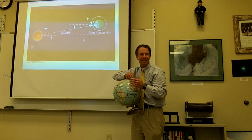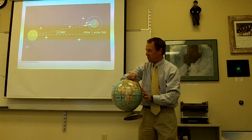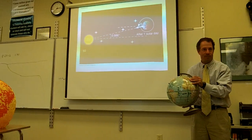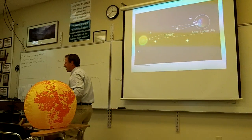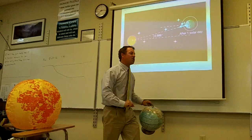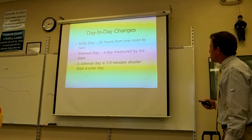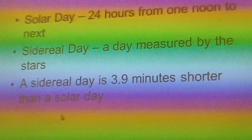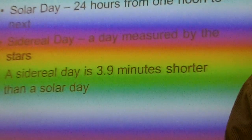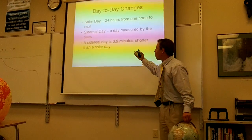Make sense? Is every day a sidereal day? Well, a sidereal day is just a single full turn, and actually, a single full turn would put the sun a little bit lower than it would be if you didn't do the extra turn. So a sidereal day is shorter than a solar day. How long is a sidereal day? A sidereal day is 3.9 minutes shorter than a solar day. A solar day is 24 hours. We have defined a solar day as being 24 hours. So a sidereal day is 23 hours, 56.1 minutes.